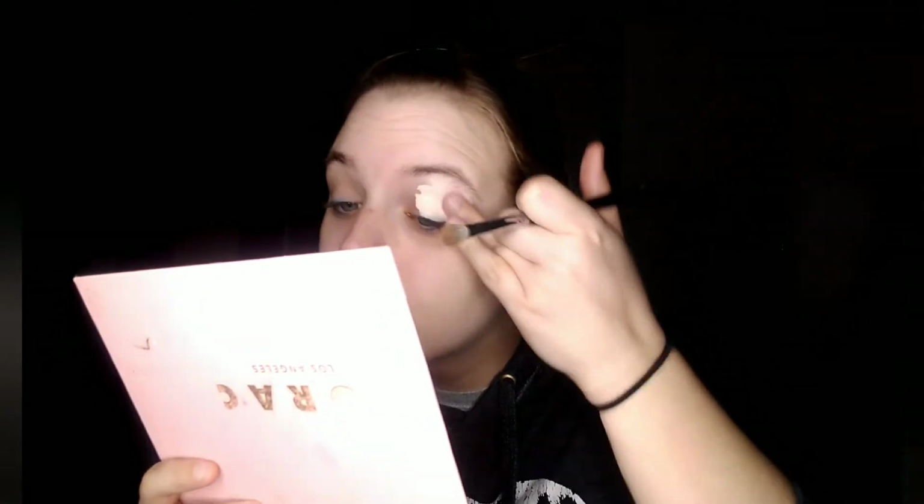Alright. So I'm going to take my e.l.f. 16-Hour Camo Concealer. I'm just going to put that all over my lid. I'm going to take my finger, I'm going to blend it out. I'm going to blend it out pretty good.